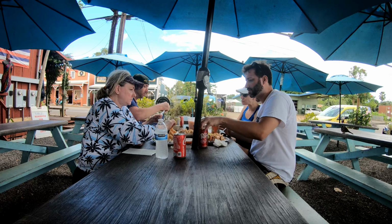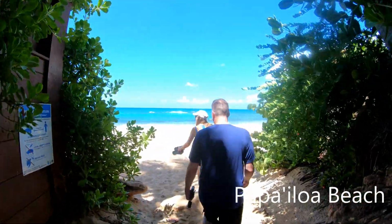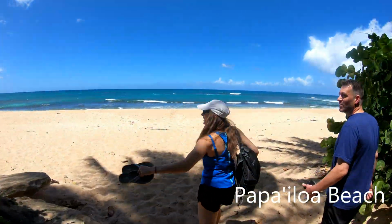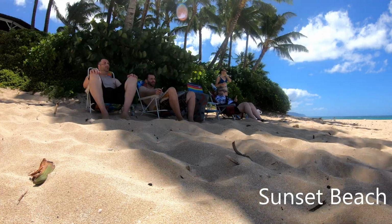When we got to the North Shore, we grabbed lunch at the famous food trucks in Haleiwa and headed on to Papailoa Beach and Sunset Beach as we made our way to the northernmost point on the island at Turtle Beach.